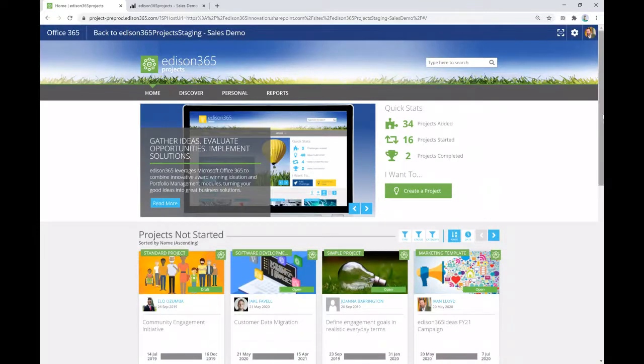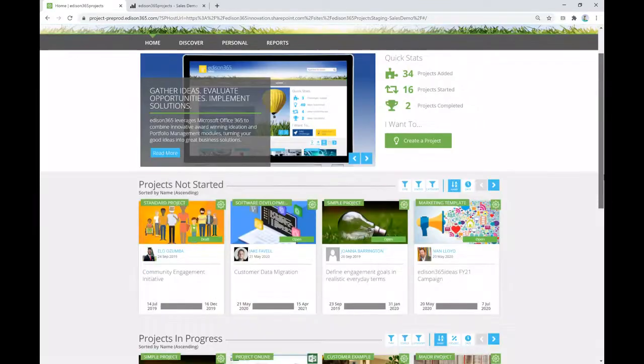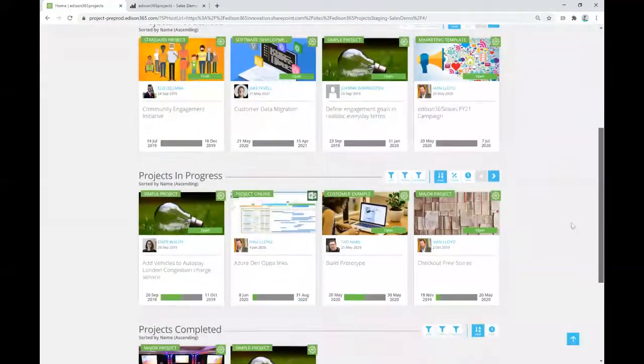So yeah. Going back to our homepage, I'll just take you into one last project. I won't bore you with every template, but we'll go into one that's got more tabs just to show you kind of the thought process here. So yeah, if we were to take a look at, let's have a look. Let's take a look at the checkout free stores one.